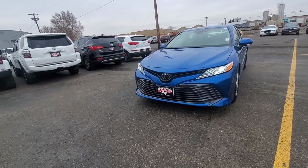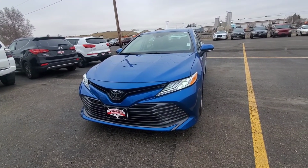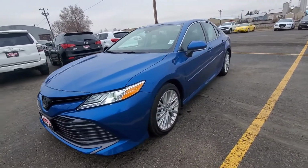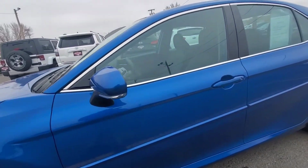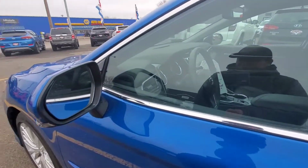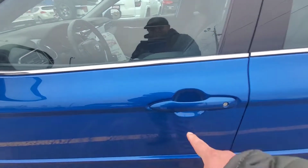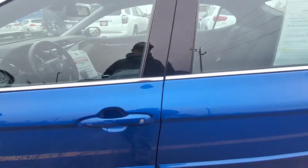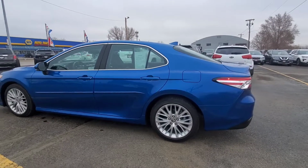All right, so as you can see, we have daytime driving lights right there next to the HID headlights. Very nice. Nice looking grill on here too. 18-inch rims on here. Turn signals built into the side mirrors there. We also have blind spot in this side mirror. And this door does have proximity keys, so if the door's locked, you just grab the handle, the door will unlock for you.